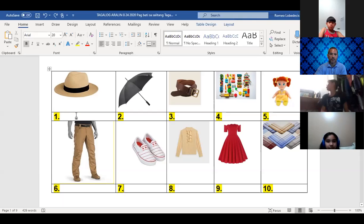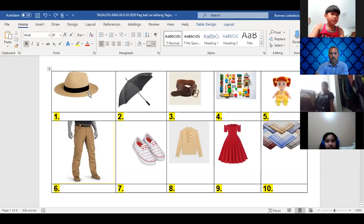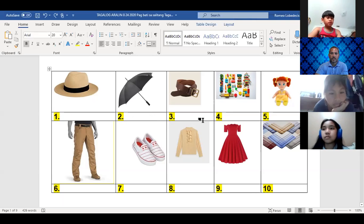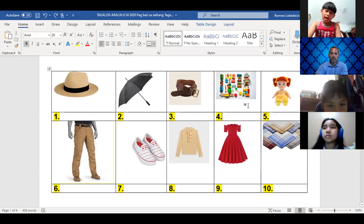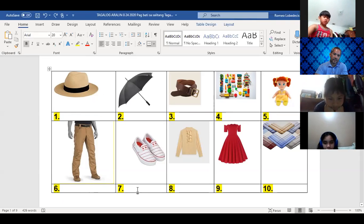Ito, what is number one? Sombrero. Number two? Payong. Number three? Cinturon. Number four? Number five? Manika. Number six? Pantalon. Number seven? Patos. Number eight. Damit. Number nine. I don't know that one. Number ten. Bayong.